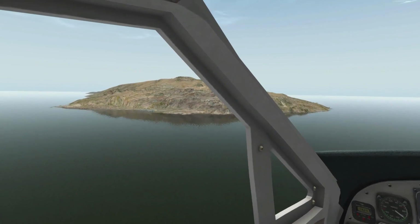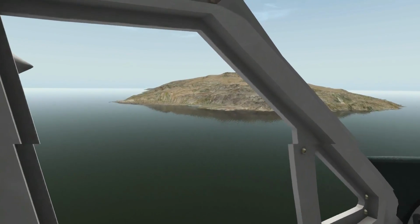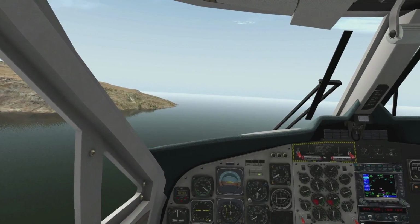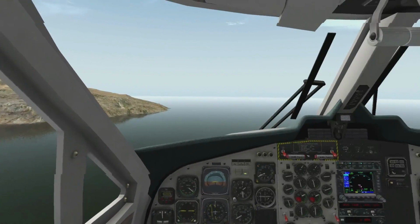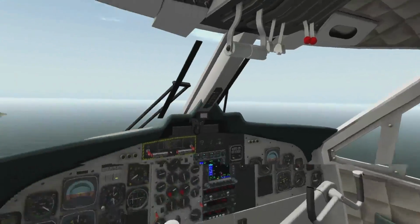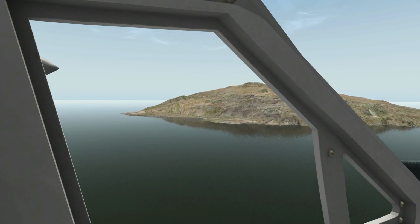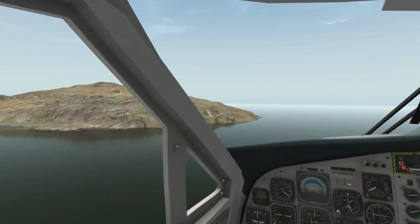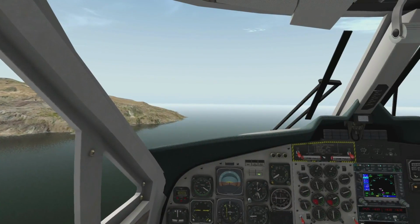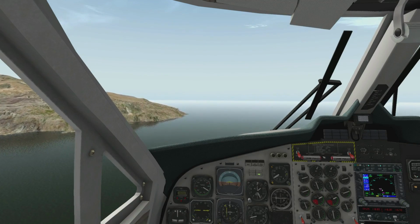Adjusting the throttles, trying to keep that under control. Didn't exactly do a downwind. I've kind of butchered this approach, but anyway, I probably should have come in a bit tighter to the runway and gone a bit downwind, but anyway. Let's get these revs down a little bit, throttles. It's back in the wide here.